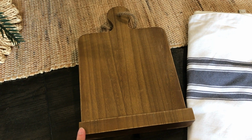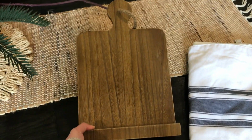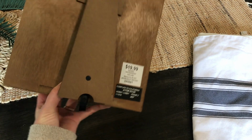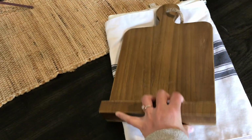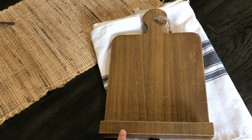I don't know why, for whatever reason, this just reminds me of fall. But anyway, I know you can still get these at Hobby Lobby, I'm pretty sure. So it says it was $19.99, but I got it when it was half off, like the tabletop decor. I think that's what this was under. But anyway, so I have that.